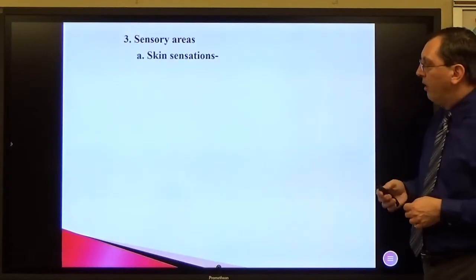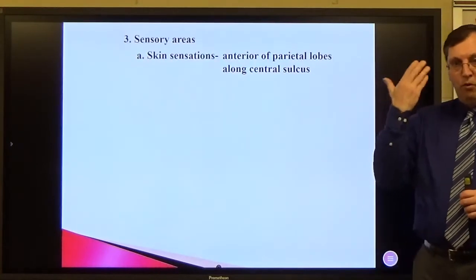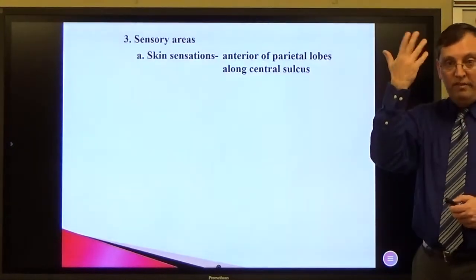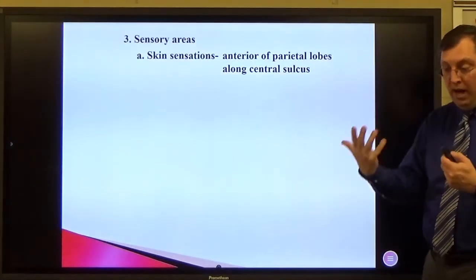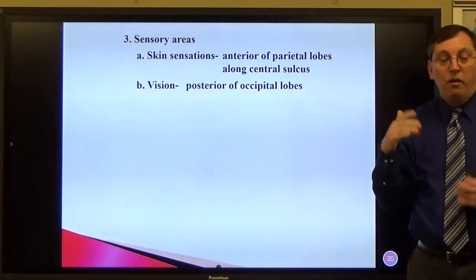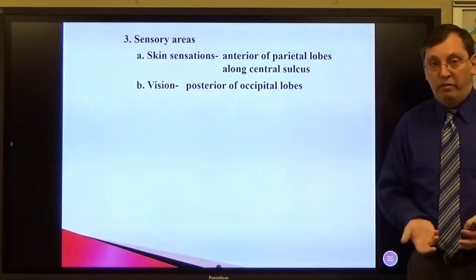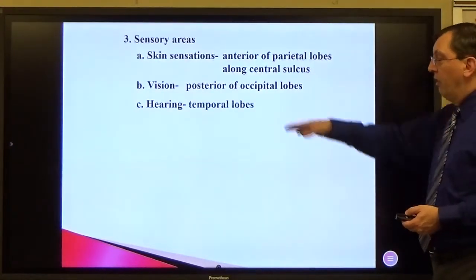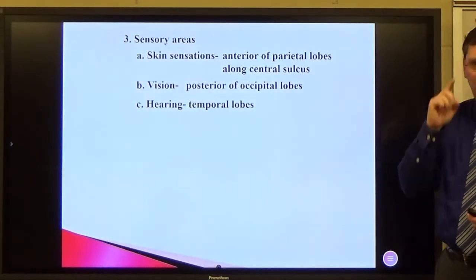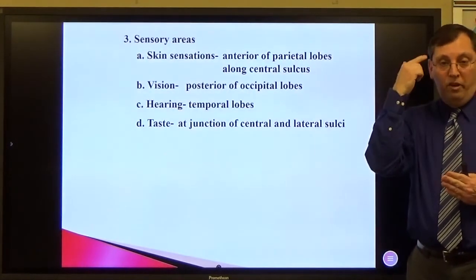The sensory areas. Skin sensations, like touch on our skin, are located right along the anterior portion, the front to top portion of the parietal lobes, along the central sulcus, near where we see our motor functions for our body. Vision is located in the occipital lobes. That's why if you get smacked in the back of the head really hard, they say you see stars, because sometimes it interrupts the ability of vision to be received, and you get faulty signals. Hearing is in the temporal lobes. Makes sense. It's right next to the ears, so it's a very short little traveling distance. Taste is at the junction of the central and lateral sulcus, right towards the edge over here.